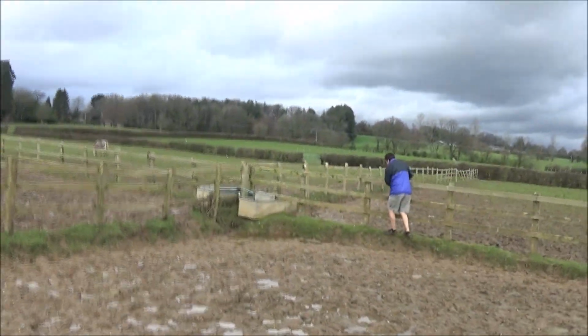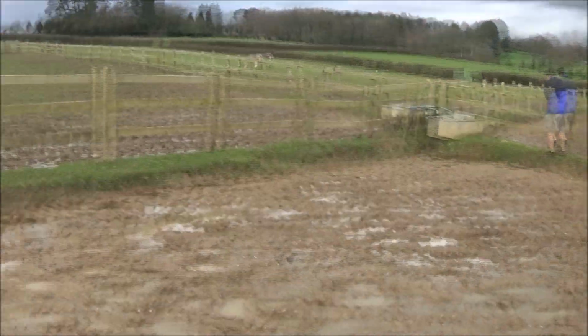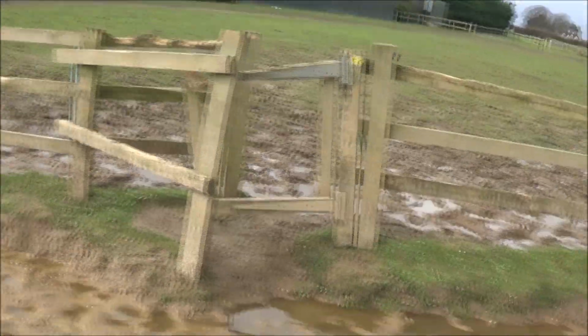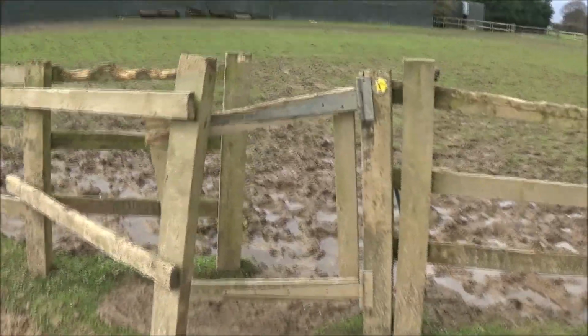He wouldn't do that if it's an electric fence. Right, a bit worrying going through here with these horses. They look like they're hungry. They've eaten half the gate and the fence to go with it.